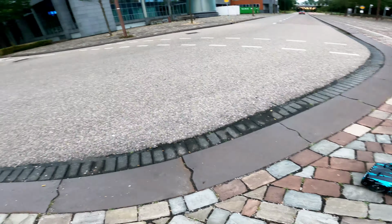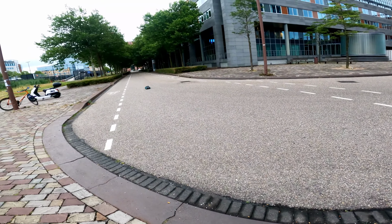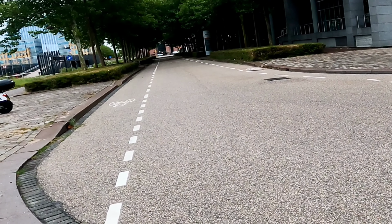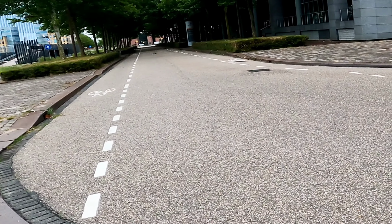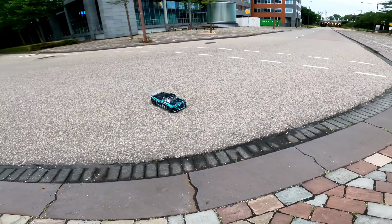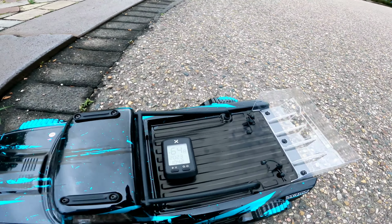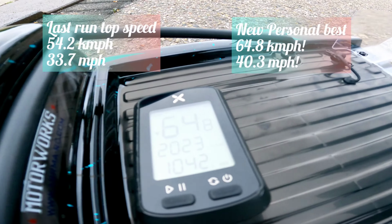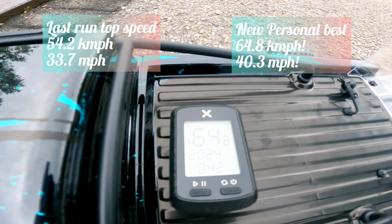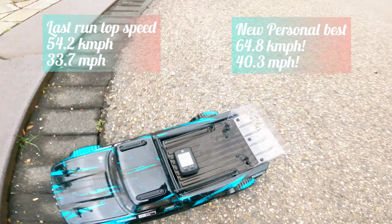So let's do first. This road here is a long stretch. Great, we already did 64.8 on our first run. That's much better than last time, which was 54.2 kilometers per hour. So we are 64.8 now.